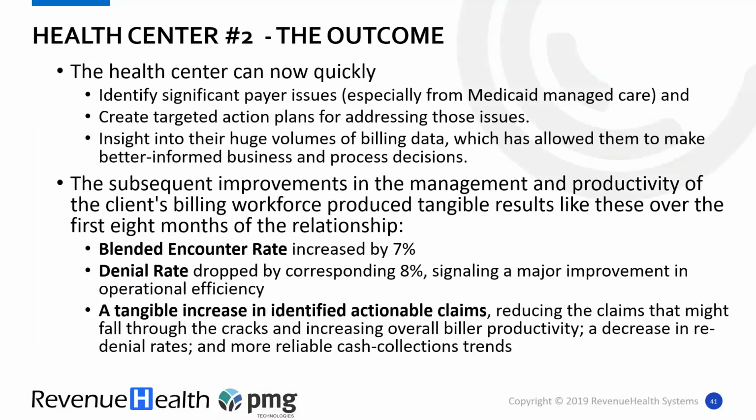Their blended encounter rate, again, a couple 100,000 encounters a year, if not more, went up by 7 to 8%. So that's potential for a lot more cash for them in the door to keep working on their mission. Their denial rate, funnily enough, went down by about the same amount that their blended encounter rate went up. So again, talking about that gap between the two. And they had a tangible increase in identified actionable claims, the things that they could actually work and get paid.